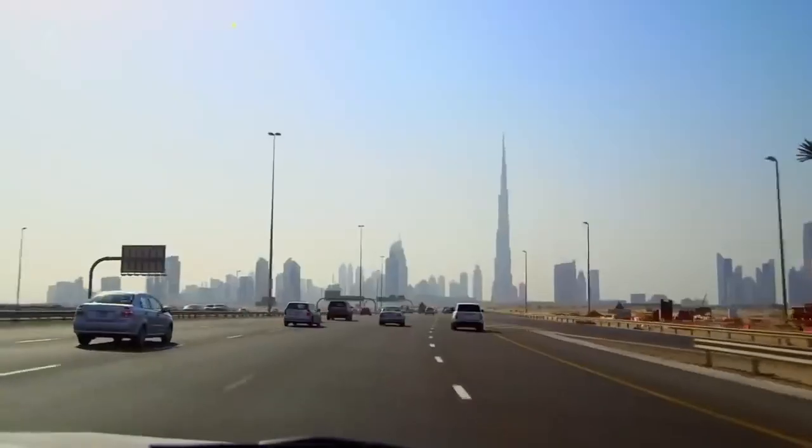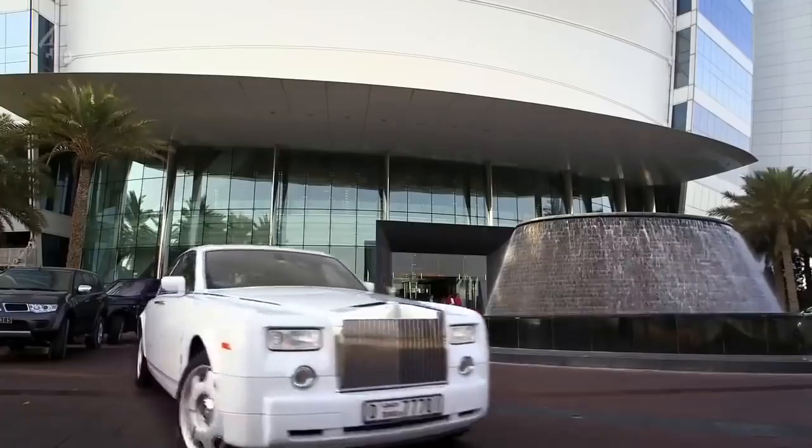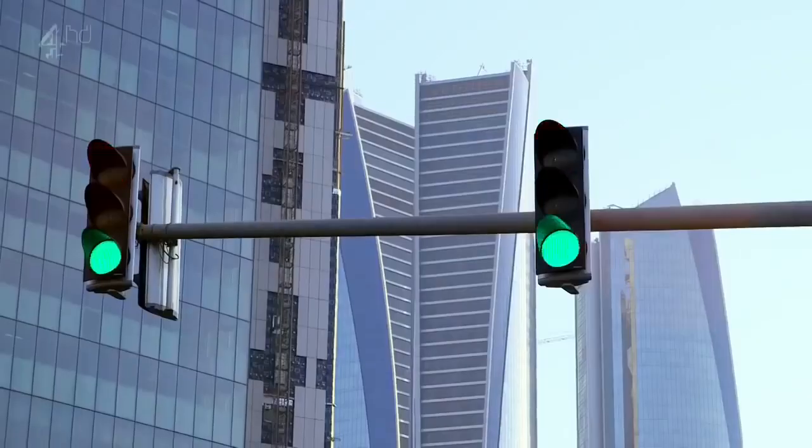Of the 3,500 Rolls-Royce made in Britain each year, 90% are sold abroad. The biggest buyers are China and the US, closely followed by the Middle East.